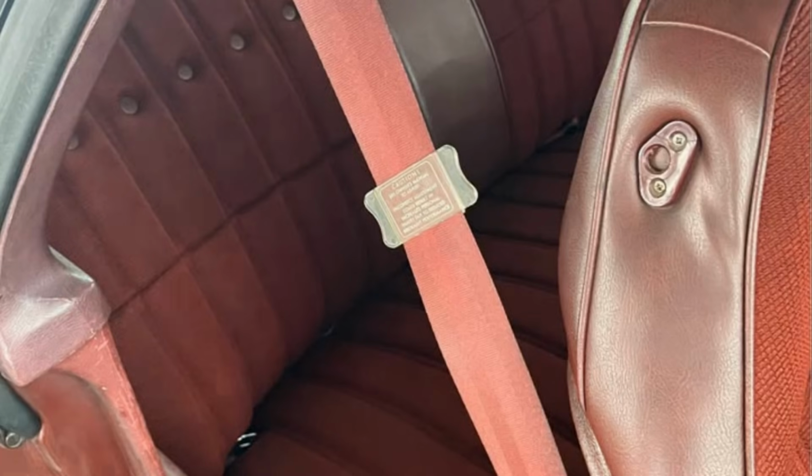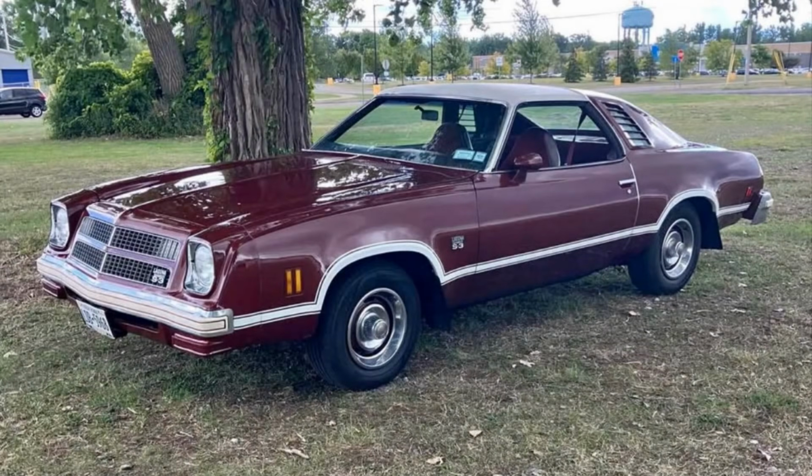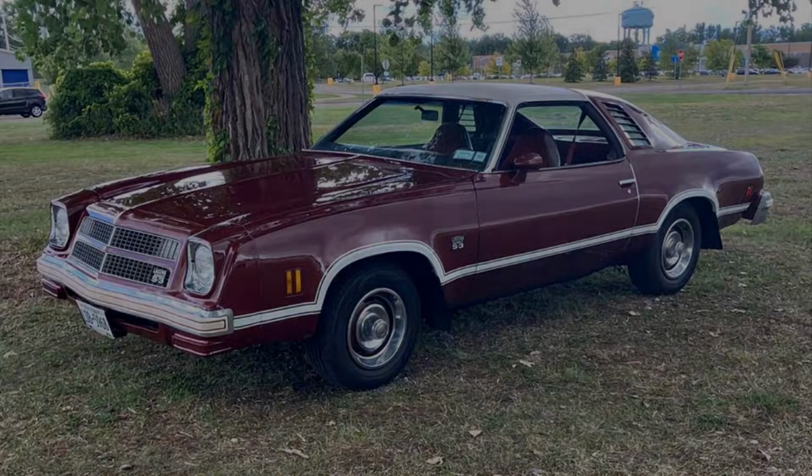Positioned as a drive-and-enjoy classic with strong originality, documented history, desirable performance features, and solid drivability, this 1976 Malibu 2LT represents a rare opportunity to own a well-preserved, authentic example of Chevrolet's mid-1970s A-body lineup that can be appreciated both as a collector car and a reliable cruiser.